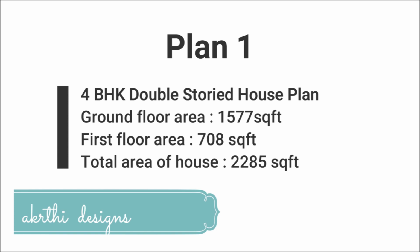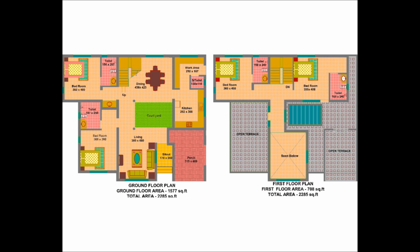Double story house design at 2,285 square feet. Here is a beautiful home design plan at an area of 2,285 square feet. This house plan is designed without wasting any areas. It is a 4-bedroom house plan. Ground floor has an area of 1,577 square feet and first floor has an area of 708 square feet.